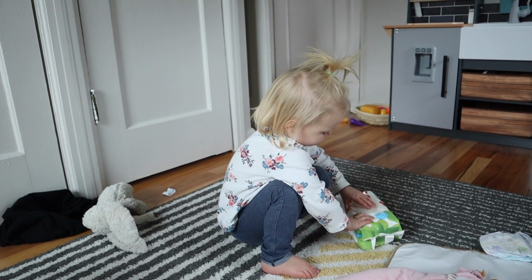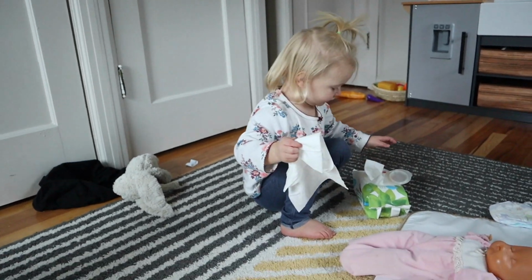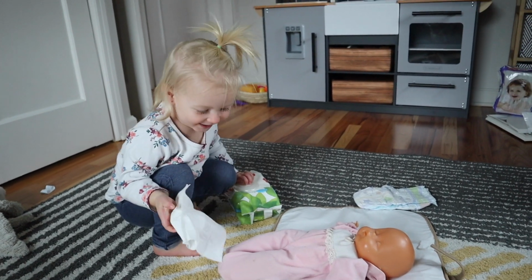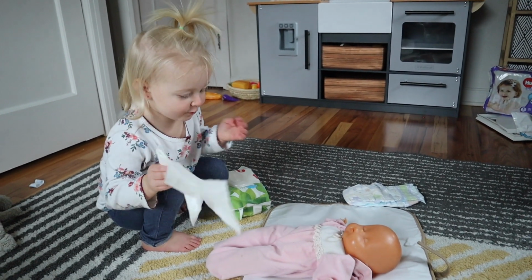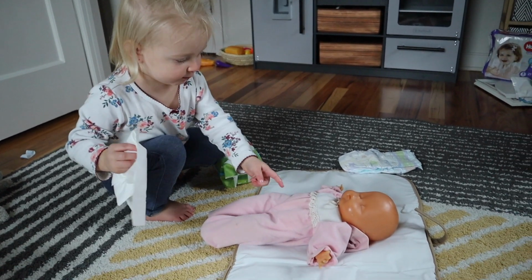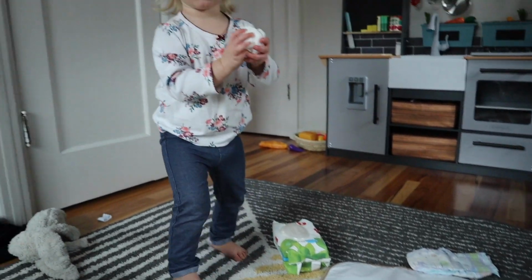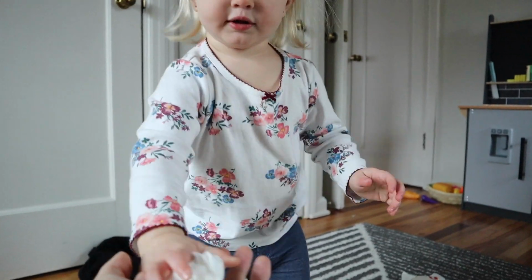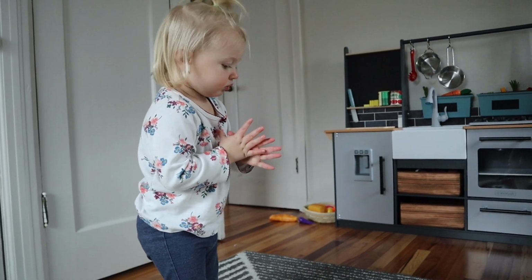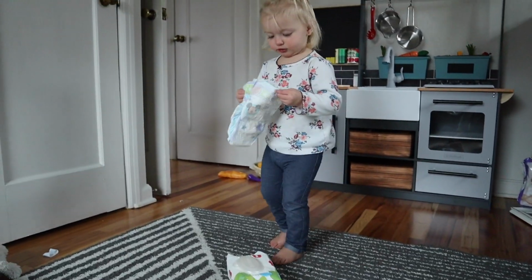Okay. Let's see if she does this right. Okay. Got the wipe. Good job. Okay, now what? Need to poop. And clean the poop. Yep. Okay. Baby poop. Oh, baby poop. Okay. Thank you. I guess I get the poopy wipes. Okay, what do you need now? Change the diapers. Change the diapers, okay.